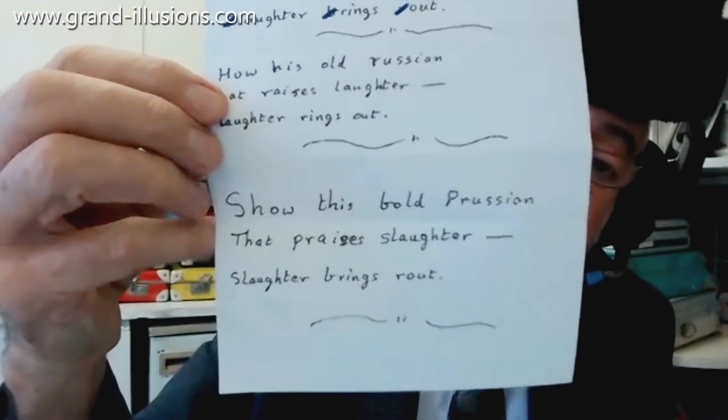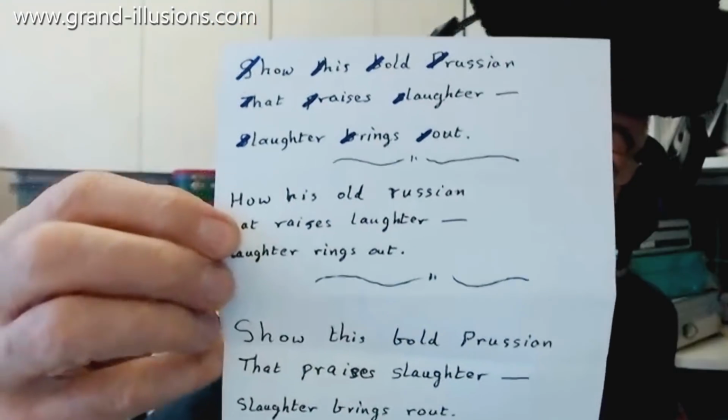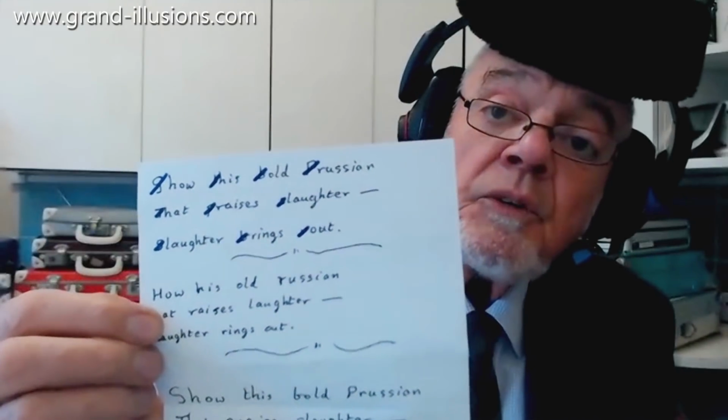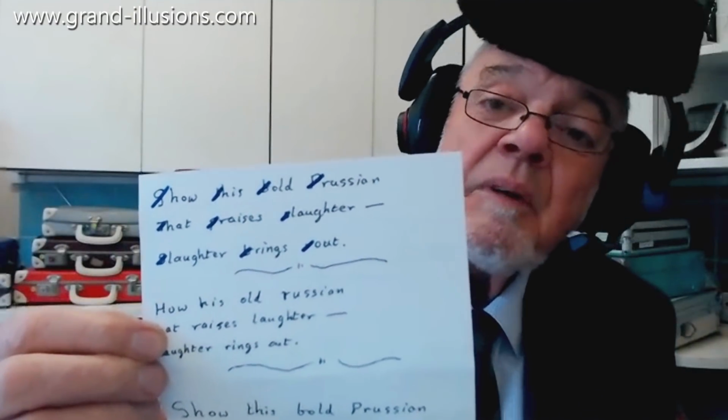So it's a lovely concept, and something worth trying out yourself. Just take a sentence, cut out the first letter, and see if you can make another sentence out of it. That's what Martin Gardner showed. So wordplay at its best, I think.